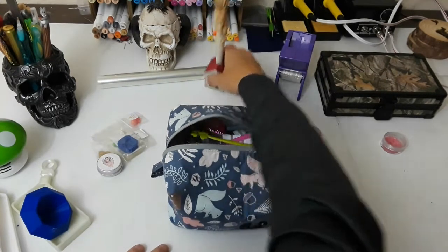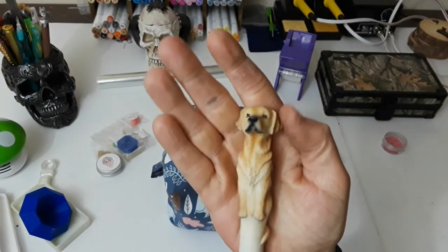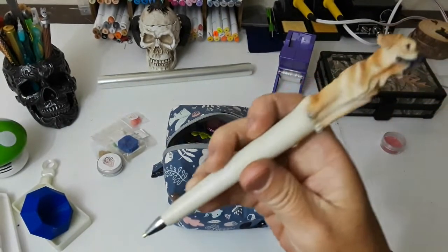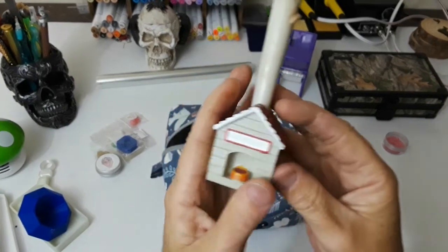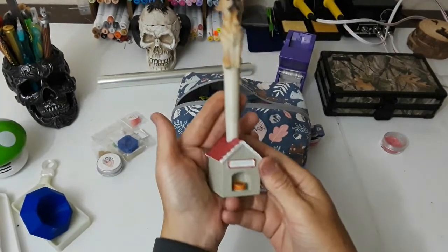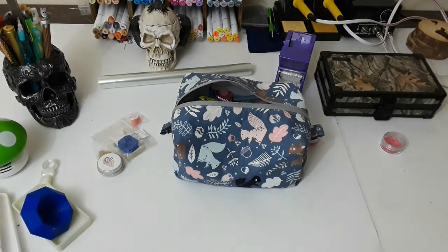So then we have this Trapper Doo pin. I absolutely love this pin. This came from KK's Unique Diamond Painting Pins on Facebook. It has a little doghouse that holds the pin. Oh my god, yes! I had to have it. Looks just like my baby.